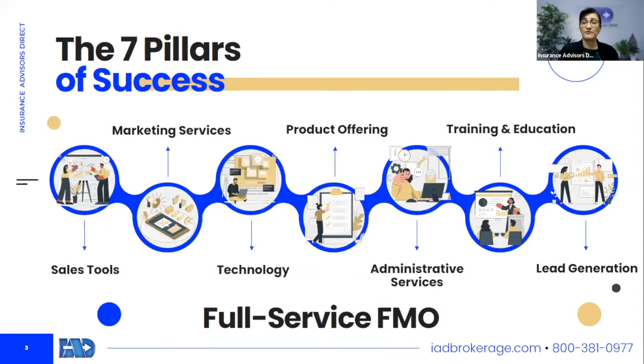We have product offerings, which of course includes all the carriers nationwide. And in regards to Molina, we are contracted nationwide as an FMO. Administrative services: we help with contracting, paperwork, certifications, and enrollments, and we help with application submissions. Training and education is what we're doing today. And we also do one-on-ones, not just on carrier product knowledge, but also on sales techniques.